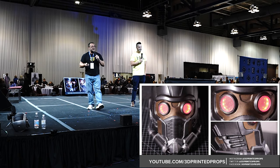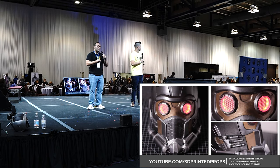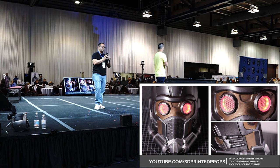This is the first helmet I worked on, and it's a Star-Lord helmet. Really proud of this one.